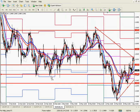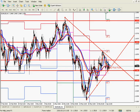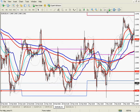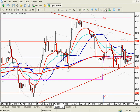This is the level that was tested 3 times when we originally thought that perhaps the euro dollar had finally found a bottom and was going to start to rally back up about 3 weeks ago. So right here, back in February, the euro dollar was finding support at the 3463 level. And what do you know? Fast forward to today, and here we are once again at the 3463 level, finding it to be support once again.